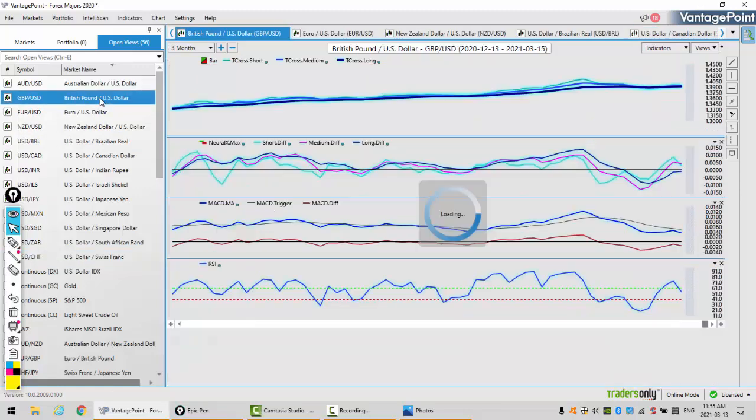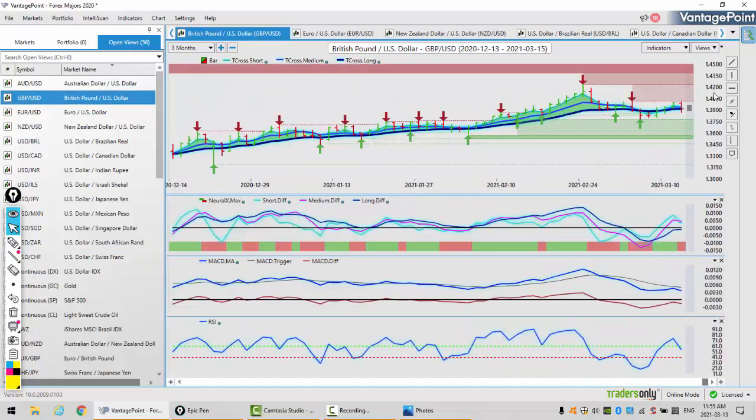Now, the British pound, again, turning around against the dollar, but getting all tangled up in the previous week's verified resistance zone. Again, very powerful tools here. So this is warning that the British pound may not be as strong as what we think it is, or what the market thinks it is.